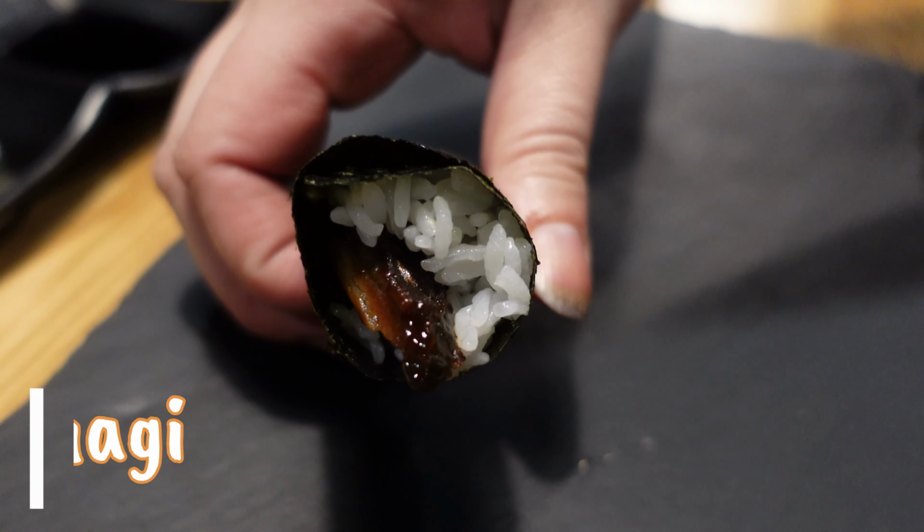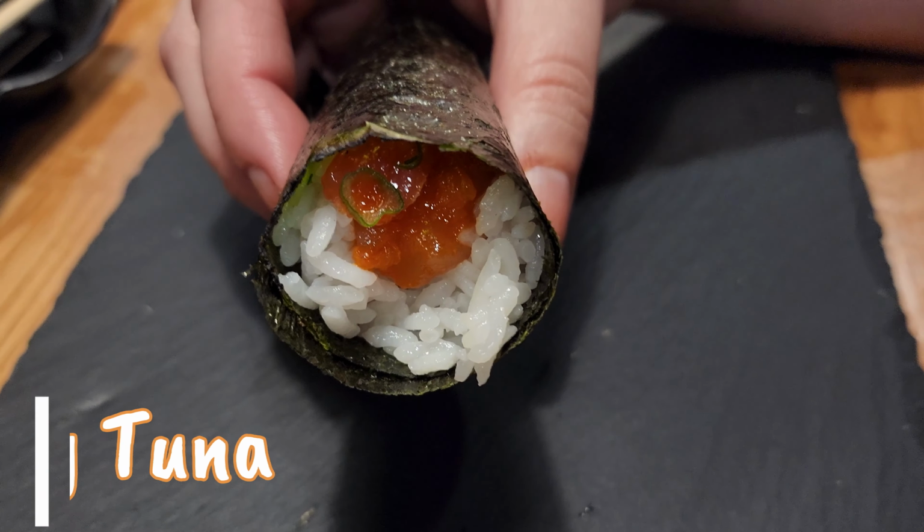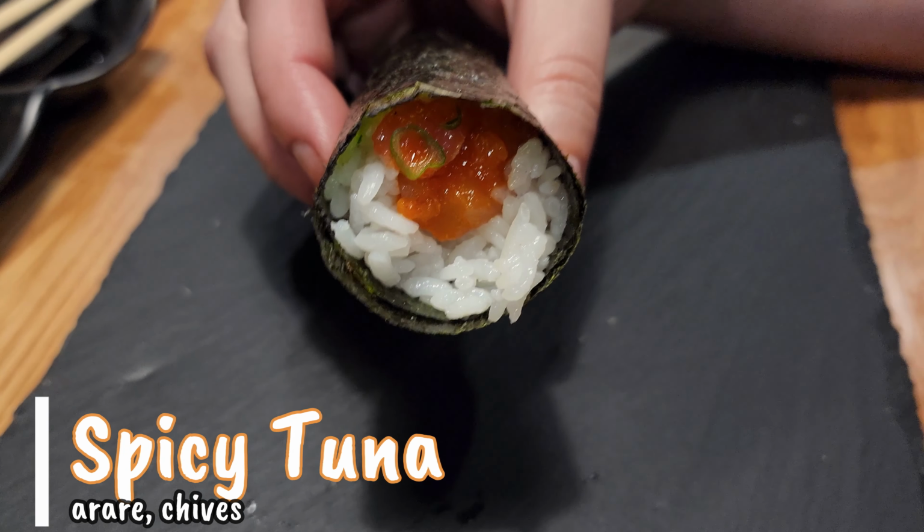And number two came. The unagi one came and the spicy tuna. So they prepare these by heating up the seaweed, they heat up the unagi. So these are going to be good. All right, I have prepared my wasabi. Which one is this one?